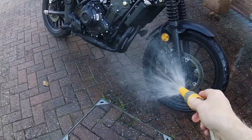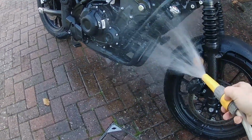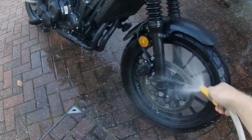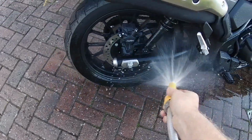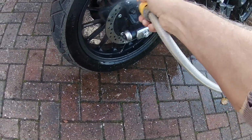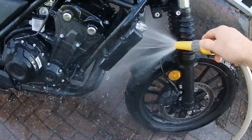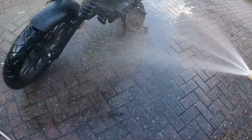Right then, a quick hose down. Absolutely. Trying to do this with one hand while holding the camera. It's not easy. I really need to sort myself out. But yeah, just loosen all the dirt off, get all the worst off.